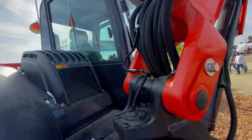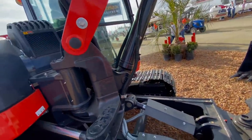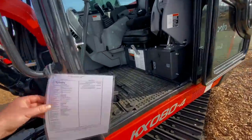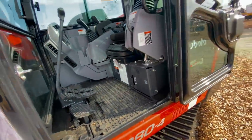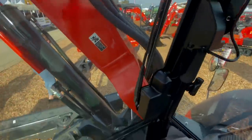Still, there's nothing wrong with this machine. It's still an awesome machine. It's done us well for the last several years. I'm going to just let you guys in on the price right there. $122,000.